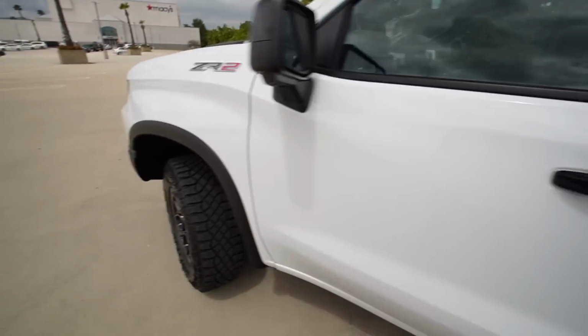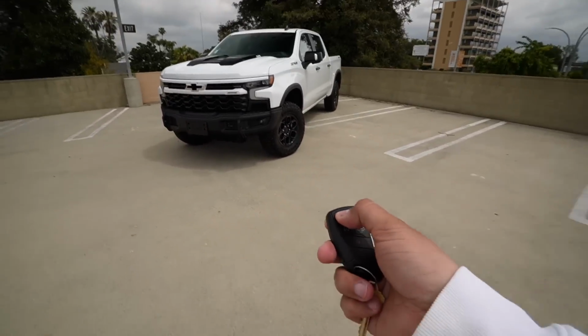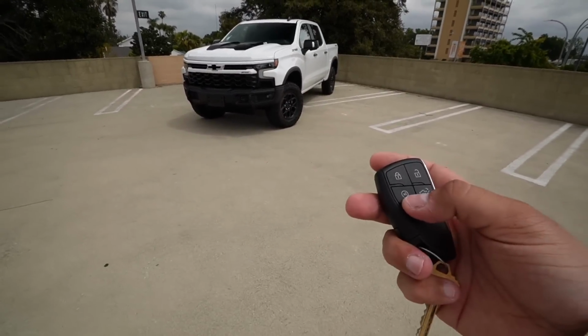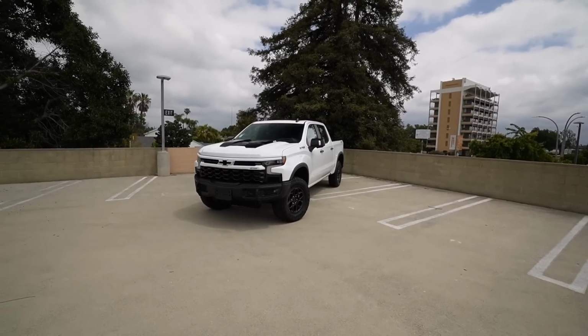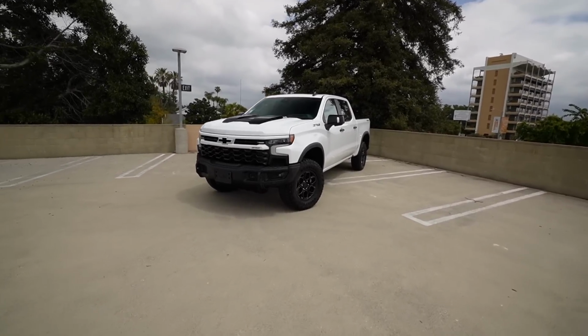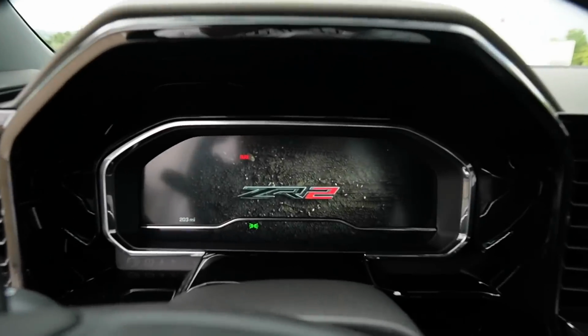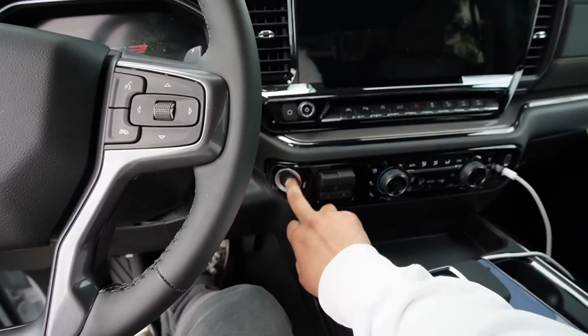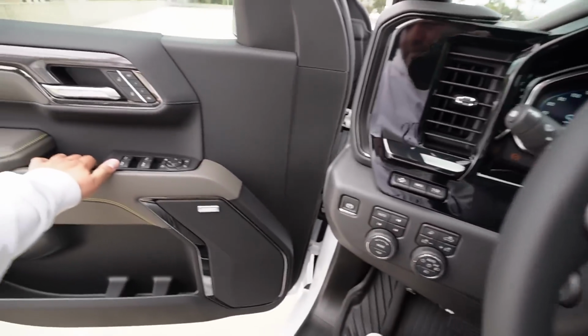What's pretty cool too, check this out, guys. I'm gonna show you. I wish my freaking car had this. You lock it, and then you hit this 2 times and it'll start it up for you. As you can see. Damn, listen to that V8 though. Sheesh. You can see you got the ZR2 logo up there. So you gotta press here. And then you got that. Close the door real quick.